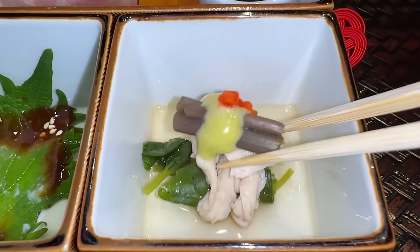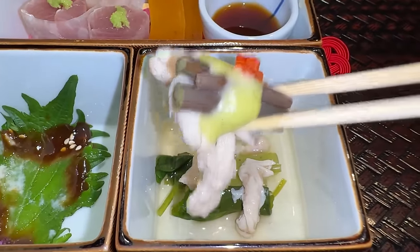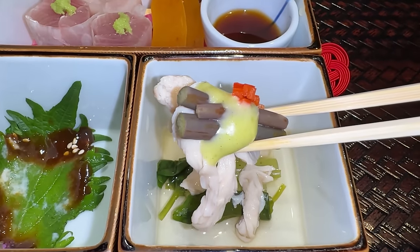Next up, slices of chicken with fiddlehead fern on top. And the green sauce on top is a special homemade egg, kind of a mayo sauce. I mean, this chicken is just all sorts of tender, paired with a super crunchy veg. I like that a lot.